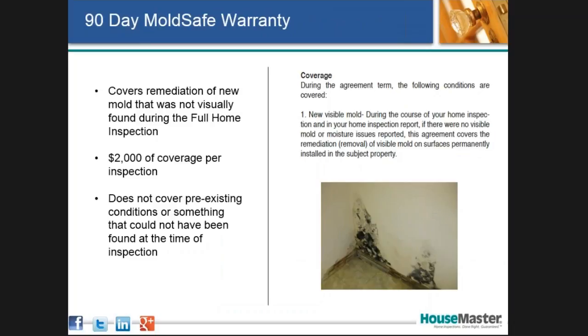The next is the 90-day mold safe warranty, which covers the client for any visible mold that wasn't found at the time of the inspection. So if you're doing the inspection, Chris, and you're inspecting the home that I'm going to buy, and you see something that could be mold in the family room, for example, whether I get a mold test done or not, that's going to go into the report, and that would be something, again, that's pre-existing.